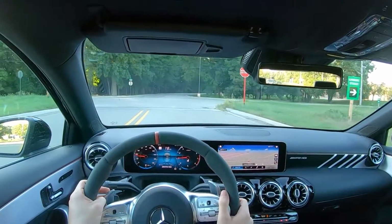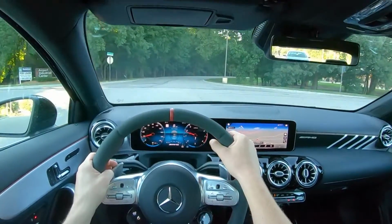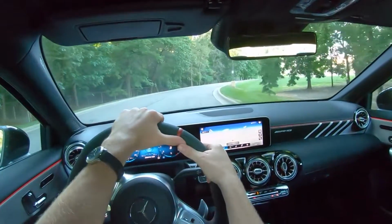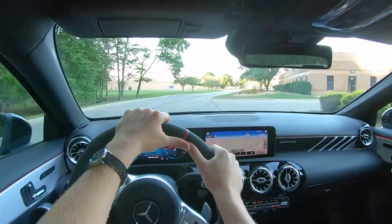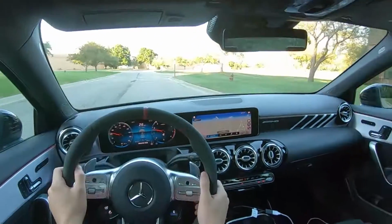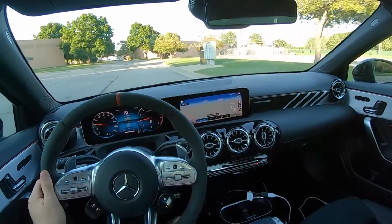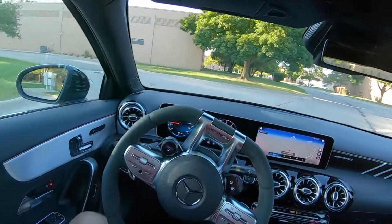I also think it looks... Oh, squeaky brakes. I also think it looks a little better than BMW's M235i. A little bit more subtle, a little bit more honest. And while the Beamer's interior wasn't bad, I think this is definitely a class above it. One thing I will say is this piano black plastic right here, that is not gonna look great after a few years and like 30,000 miles.